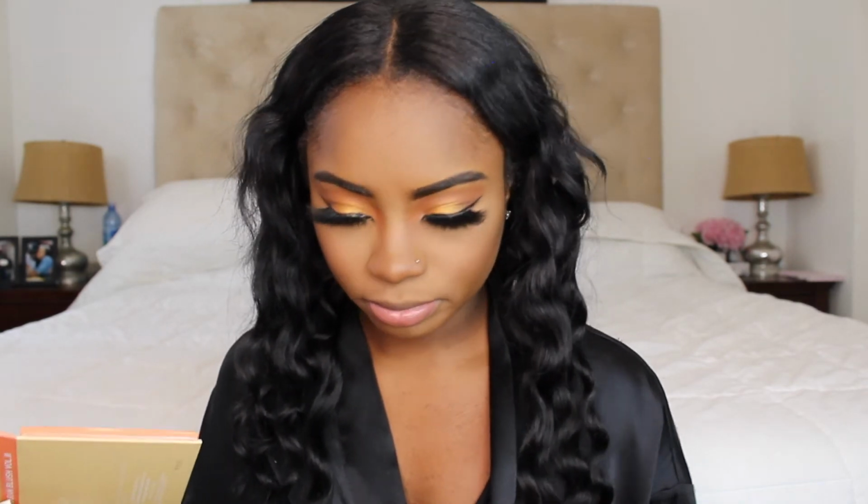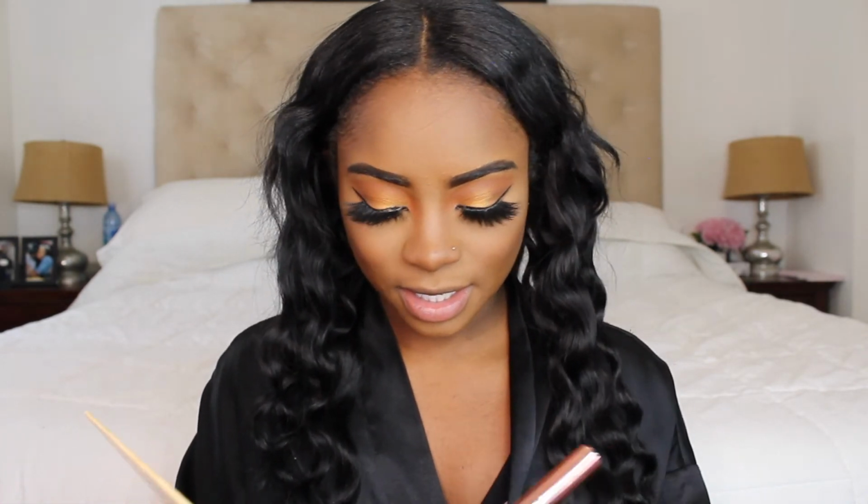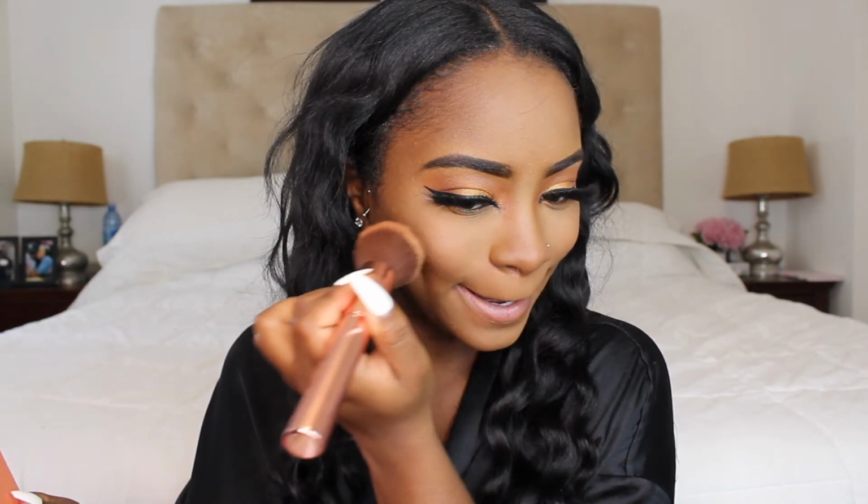Now, I don't even have my highlighting brush, so I'm just gonna use this one. And I think I'm going to put on a little bit of highlight. Oh no. I don't like it, guys. I don't like it. I have a little bit on. I don't really know if I like it, and I'm pissed. Okay. Guys, I feel like my energy just shifted.